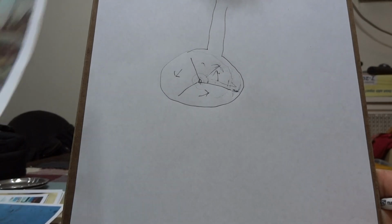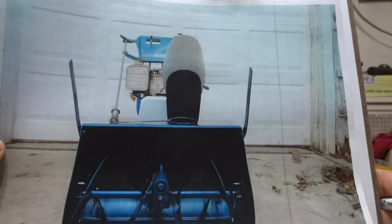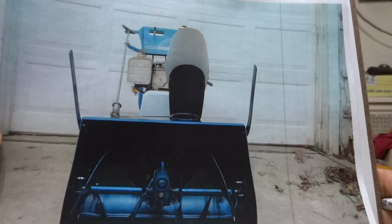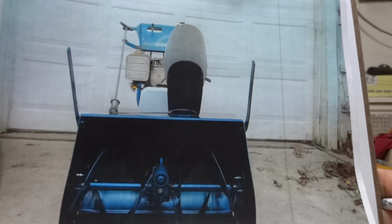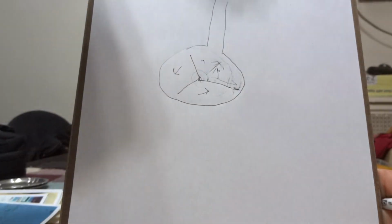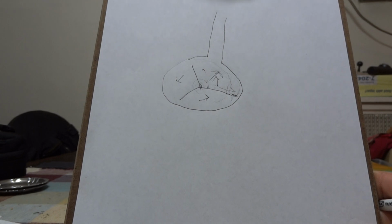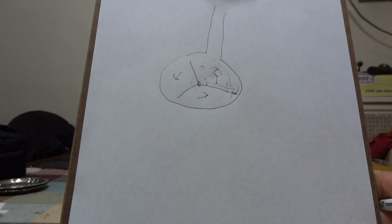So let's just give you an idea. This is a Home Light, which was actually made by Simplicity, and this had a fairly big gap, had a 2-blade design, which is unusual. And this one actually had a Peerless transmission, which is different from the disc drive. But anyway, these are just some different machines. But also to show you here the gap.